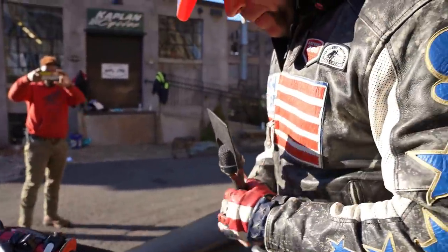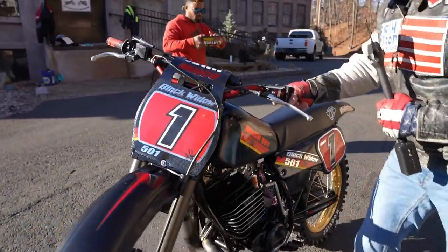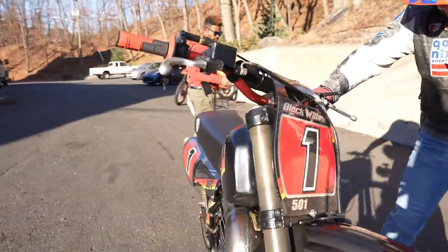You haven't mentioned a key upgrade. Yeah, that's the Air Striker. Probably one of the nicest upgrades on the bike is the brand-new 2021 Keihin Air Striker.